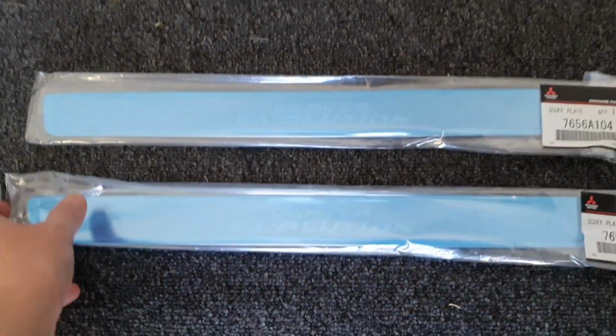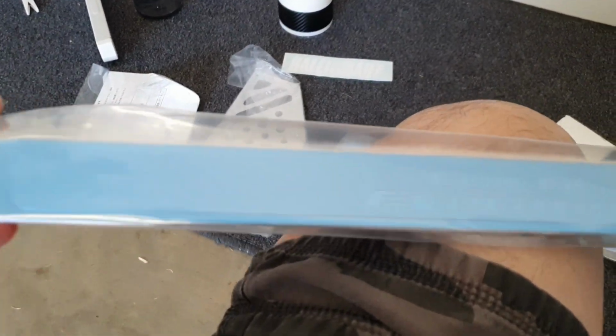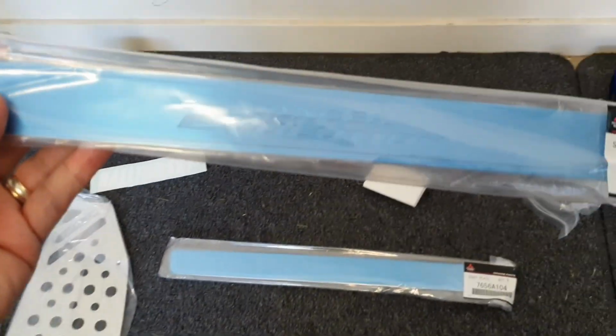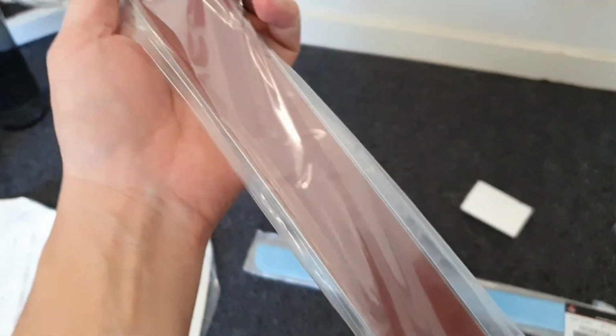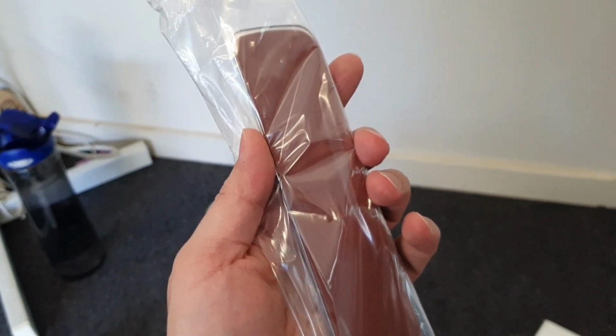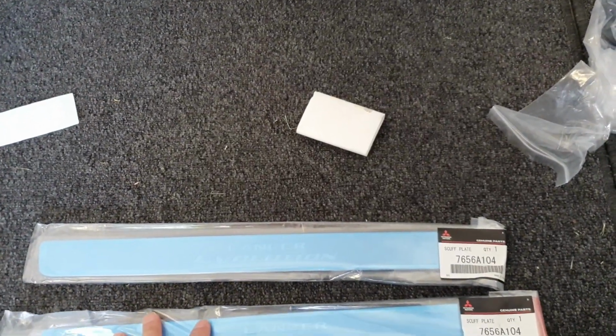So yeah, this is the genuine scuff plate. A little bit hard to see with the blue protective strip, which is kind of similar to what you get when you buy a new set of Jap wheels. They put this around the lip so that it doesn't get damaged in transit or whatnot. So yeah, they are just a pull-off sticker on the back so that you can put it on your door sills.